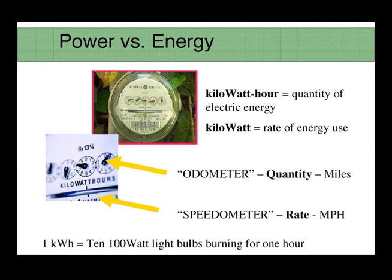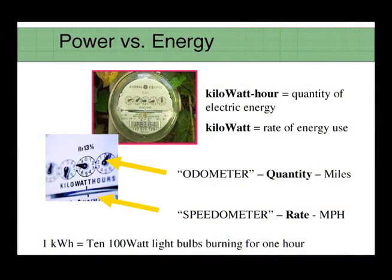A hairdryer uses electricity at a rate of over 1 kilowatt. So if you ran your hairdryer for an hour, you'd use a kilowatt hour of electricity. Or if you ran 10 100-watt light bulbs for an hour, you'd use a kilowatt hour of electricity.